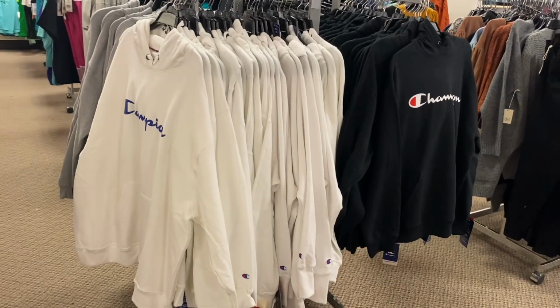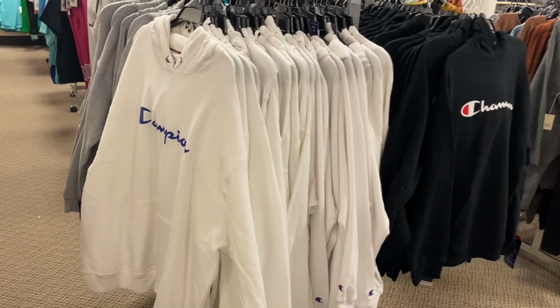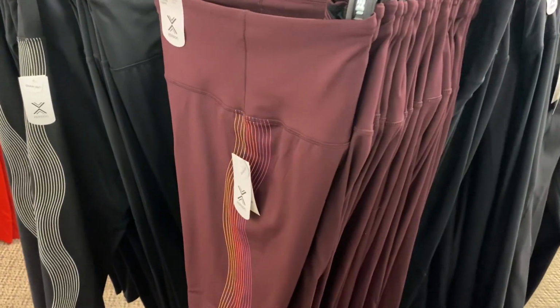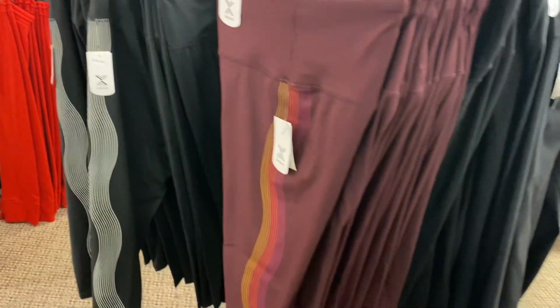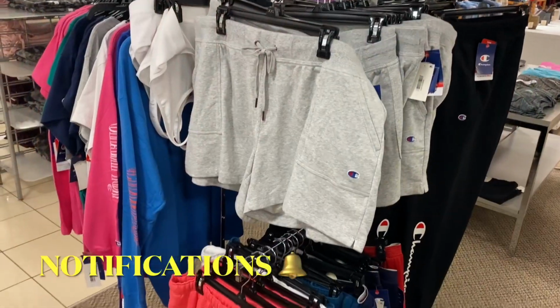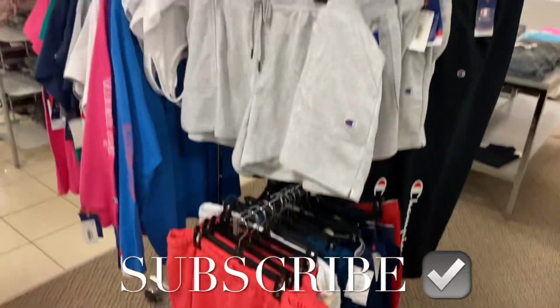Okay, they also have these plus size Champion hoodies. These are part of the buy one, get one half off. Okay, they also have these Exertion leggings here for $14.99. And I like that one with the swirl on the side. And then they have this maroon one, and it's swirly on the side too. Okay, they also have these plus size Champion shorts here. They're part of the buy one, get one half off.